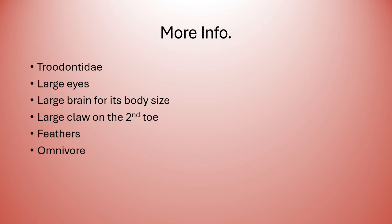And of course, Stenonychosaurus, like most troodontids and dromaeosaurs, was covered in feathers. Troodontids are the closest theropod dinosaurs to modern birds, and so that is the feature there. It has feathers, so it's completely covered in feathers.